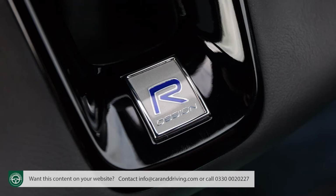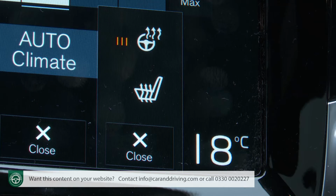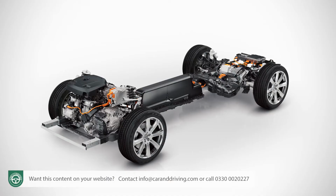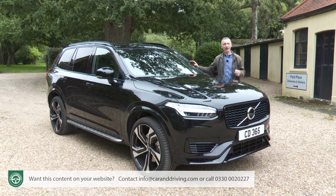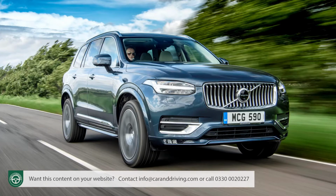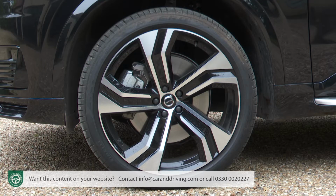With both R-Design and the top Inscription trim level, you'll be offered a Pro Pack option, which will add in a head-up display, a heated steering wheel, headlamp washers, heated washer nozzles, active bending headlights, and Volvo's Active Four-C chassis, which gives you 4 corner adaptive dampers, and what we'd see to be a key XC90 feature, air suspension. You'll also get a wheel upgrade to 21-inch 8 multi-spoke alloy wheels on an Inscription Pro variant, or to 22-inch 5 double-spoke alloys on this R-Design Pro model.